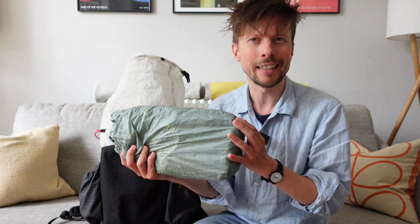Tent is a Z-Packs Duplex. I'm more than happy with this tent, but I'm going to get the smaller one. I'm going to get the Plex Solo because I didn't need this much space, but this tent was perfect and I really enjoyed using it. I think Z-Packs are great.